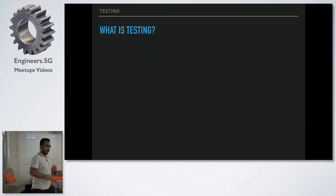So let's define a few things first. When I say testing, what exactly do I mean? First up, I'm talking about automated testing. I'm not talking about your QA guy going through your app physically and smashing his head on the keyboard for random input, that kind of thing. This has to be automated, and automated is good because you reduce user input errors, and because of that, it's repeatable. You can repeat the exact same test again and again and again.